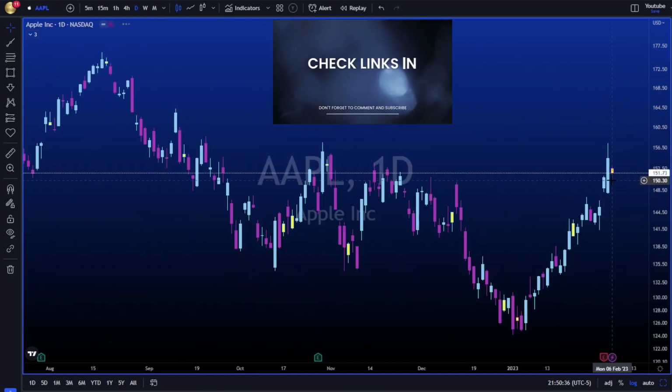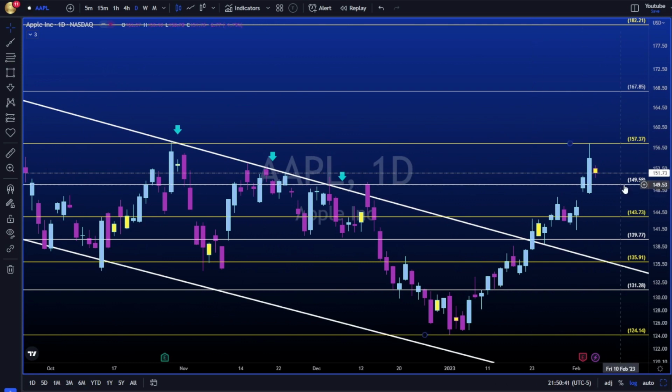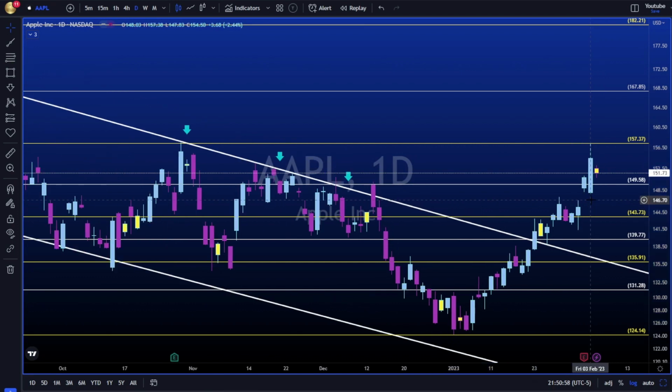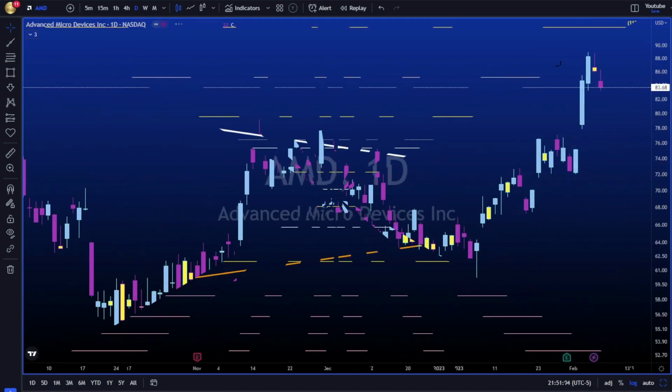Apple, AAPL, inside day, nothing much. 149 to the downside is the level that needs to act as support. 157 to the upside, but we do have here an open gap to the downside at the 146, 147 area. And as we know, more than 80% of all gaps will get filled throughout time. So pay attention. We do have here an engulfing candle, inside candle. Now all we have to do is wait.